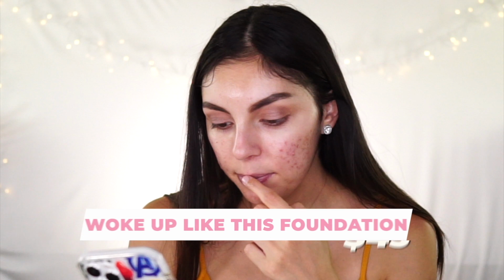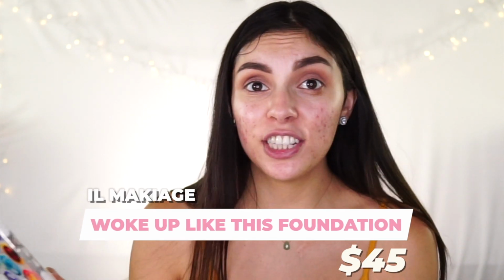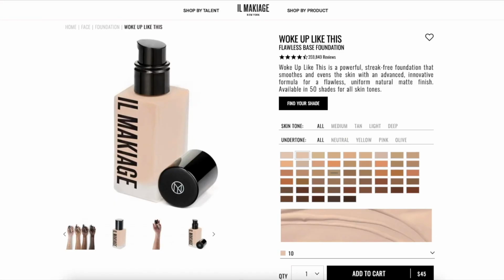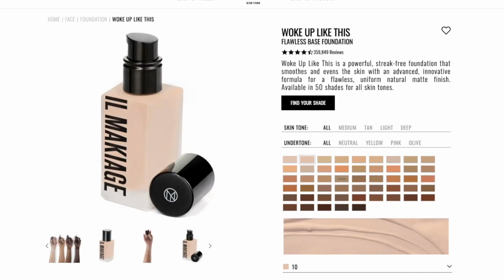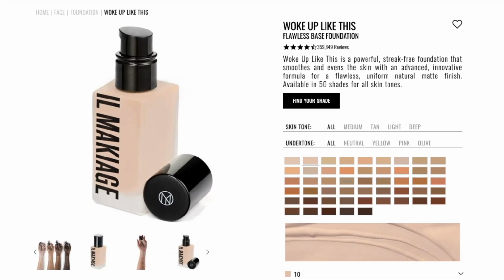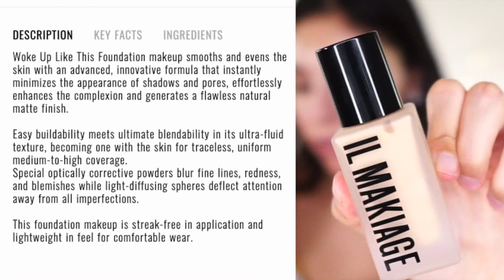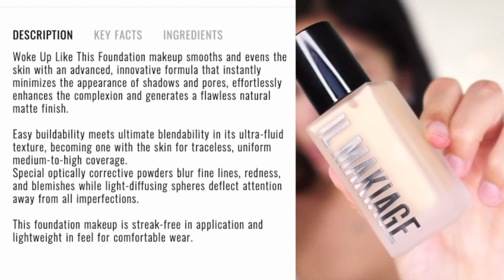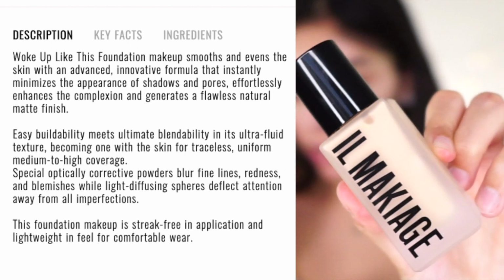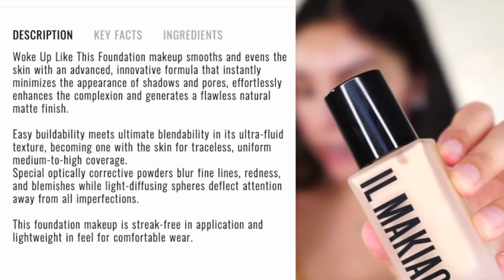So the Woke Up Like This Flawless Base Foundation comes in, it looks like 50 shades, so that's awesome. Smooths and evens skin tone with an advanced innovative formula that instantly minimizes the appearance of shadows and pores. Interesting, shadows? Like Peter Pan over here. Effortlessly enhances the complexion and generates a flawless natural matte finish, easily buildable and blendable, ultra fluid texture, becomes one with the skin for a traceless, uniform, medium to high coverage.